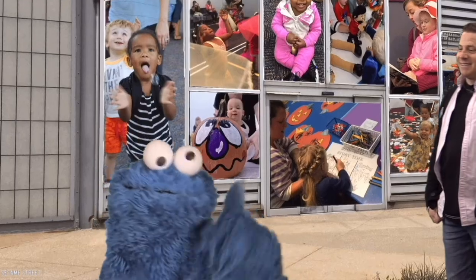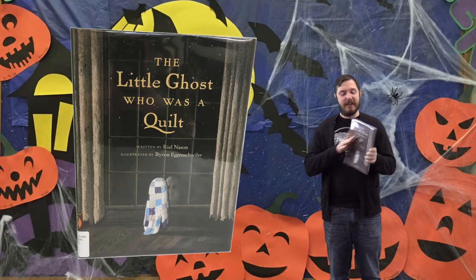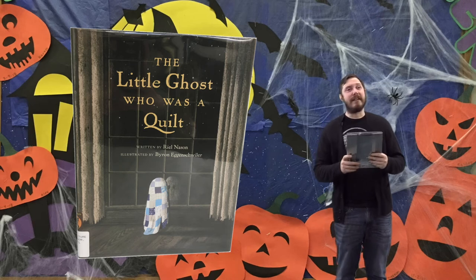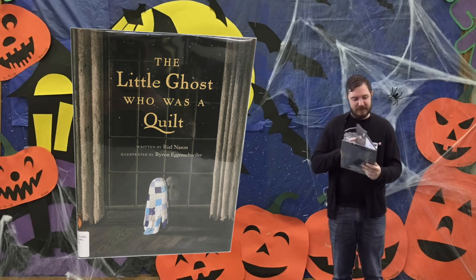Ah, bye-bye. The Little Ghost Who Was a Quilt, written by Riel Nasson. Read with permission by Penguin Random House Publishing.